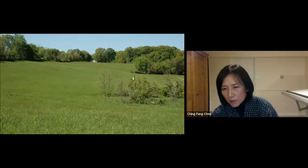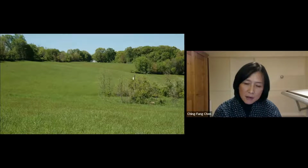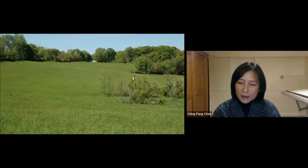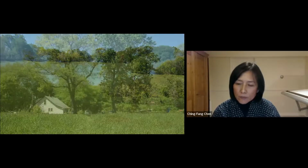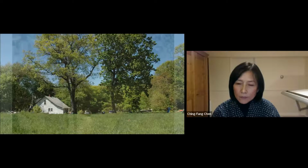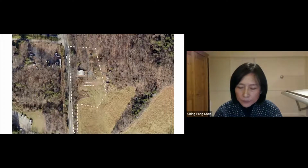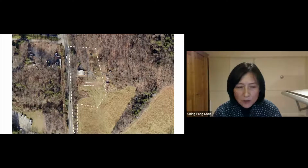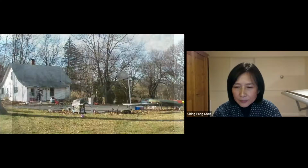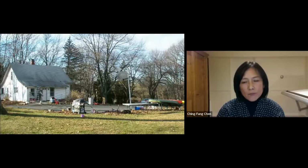So this is a view to give you a sense, use the 2 big oak trees as a reference. And there's an existing farmhouse there. And this is an aerial view. The area is pretty much run down. The building has no cultural value.